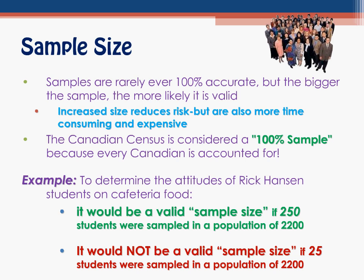Samples are never 100% accurate. However, the bigger the sample, so the bigger the sample size, the more likely it is going to be accurate. And that's what we're going for. We're going to try and be as accurate as possible. Increased sample size reduces the risk of getting inaccurate information, but it also is much more time consuming.